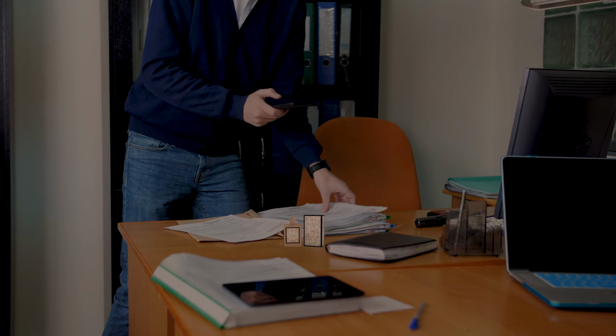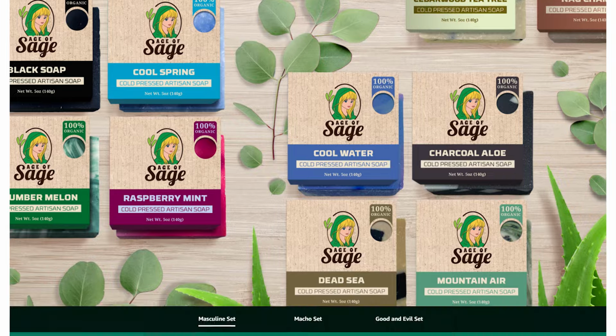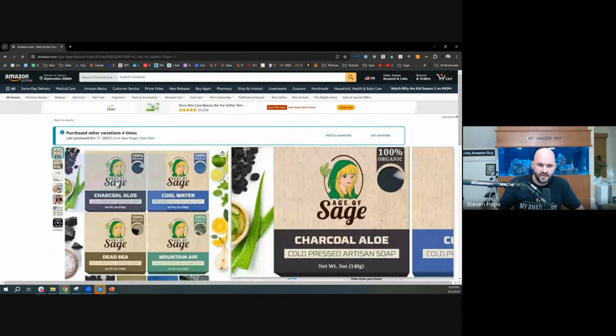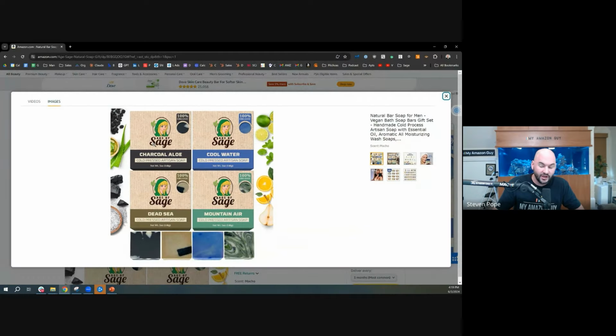I was brown boxing tumblers, and then my soaps had branded packaging with Age of Sage. These had Age of Sage branding all over them. And so we were able to get the brand registry back because we had the soaps with the Age of Sage logo directly printed on the packaging. But the tumblers were being brown boxed, and they had a problem with that. If the perfume doesn't have the name of the brand either on the product itself or the packaging, that is most likely what caused the brand registry issue.